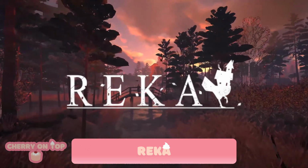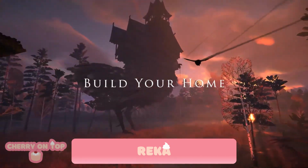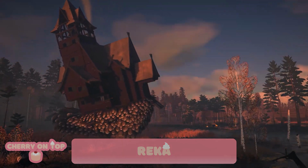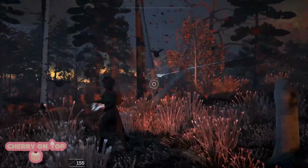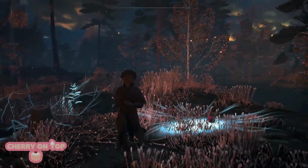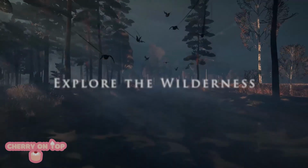Rig. Next at number 6 is REKA, an atmospheric base building game set in a late 19th century rural Europe. Customize your character and begin your journey as REKA, an apprentice to the legendary witch Baba Yaga. The story is set deep in the autumnal woodlands, where you'll learn and practice your witchcraft, even summoning to life your own iconic chicken-legged cottage.